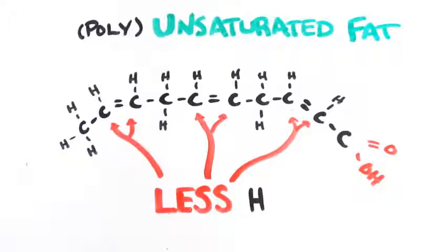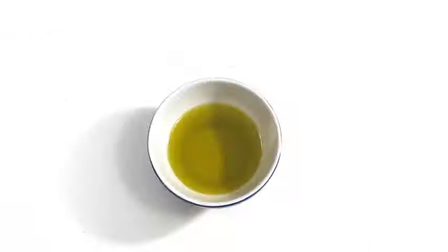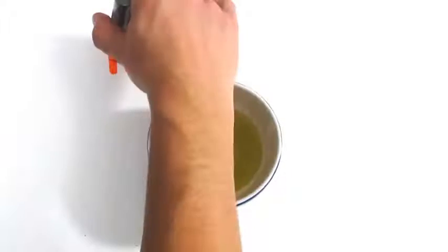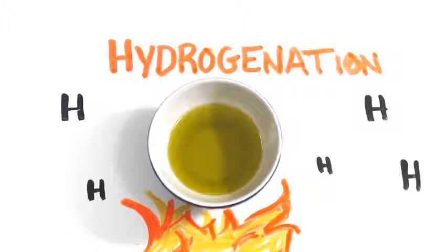Not so fast. Unsaturated fat has a lower melting point, and so its natural state is less solid, like vegetable oil. In order to get the consistency of butter, scientists decided to make it a little more saturated. The problem is, through this process called hydrogenation, where more hydrogen is added and the oil becomes more solid, high temperatures are used, which cause some troublesome changes.